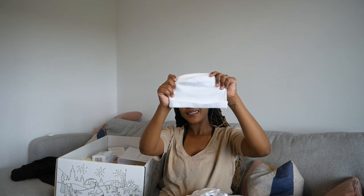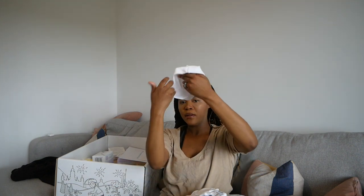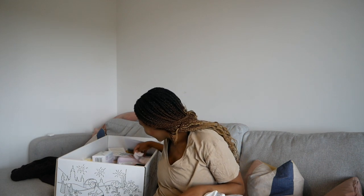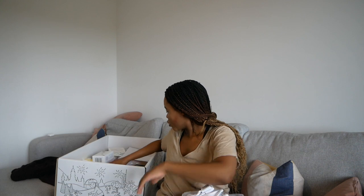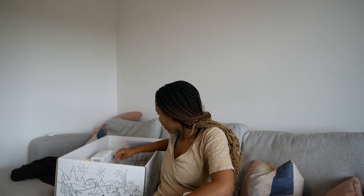And then wow, this can fit me, honestly. What kind of newborn head are we thinking about here? We've got to push these things out, okay? Oh, another pair of socks. But I don't see the hat from this side yet. But I'm sure we'll find it in there. But we do have another pair of socks. Oh, I don't see any more clothes.